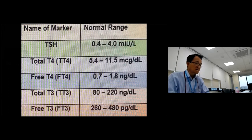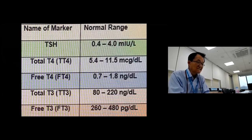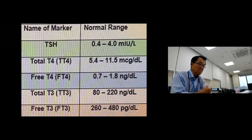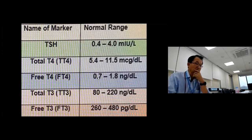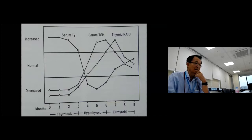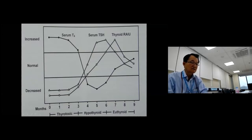Therefore, radioactive iodine thyroid uptake was essential in the old days. That's a direct measurement of thyroid function. But now with the free T4 and free T3, you don't have to do that. This is not affected by thyroglobulin. And together with TSH, the diagnosis of thyrotoxicosis, hyperthyroidism, or hypothyroidism is very easy. And as you see here, in euthyroid, you have radioactive iodine uptake in this level, okay?